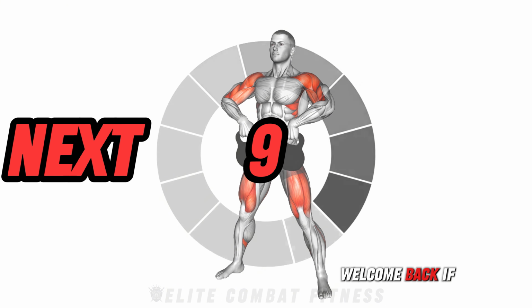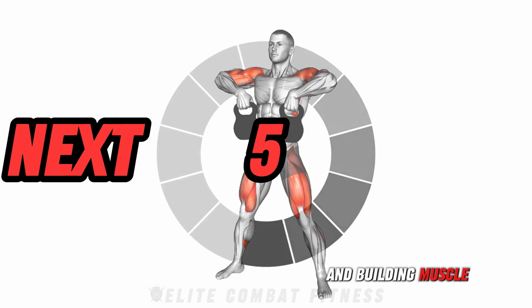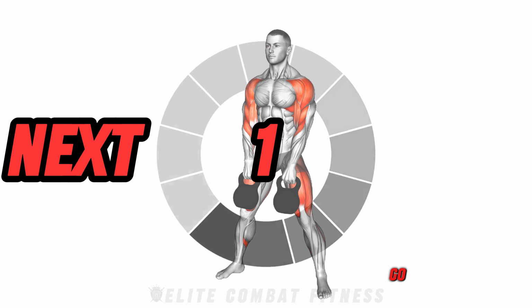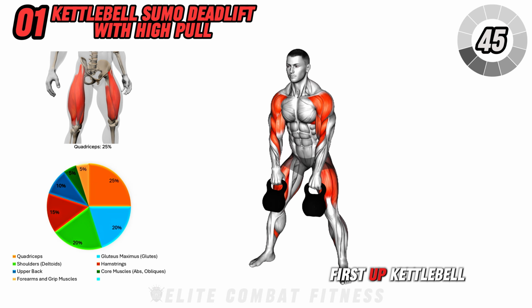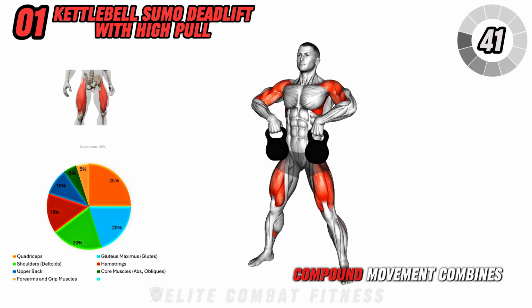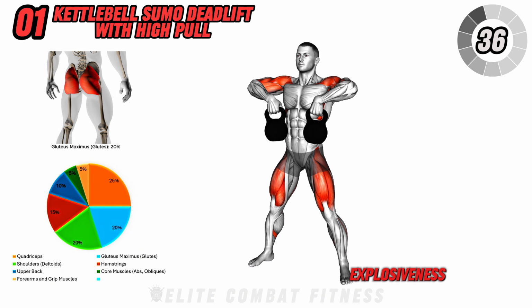Welcome back. If you've wondered what the secret recipe is for burning fat and building muscle at the same time, we're here to show you. Let's go. First up, Kettlebell Sumo Deadlift with high pull. This powerful compound movement combines lower body strength with upper body explosiveness.